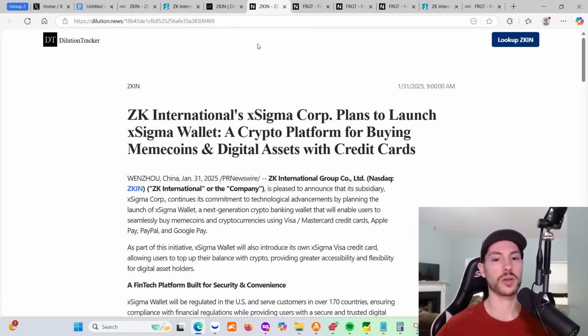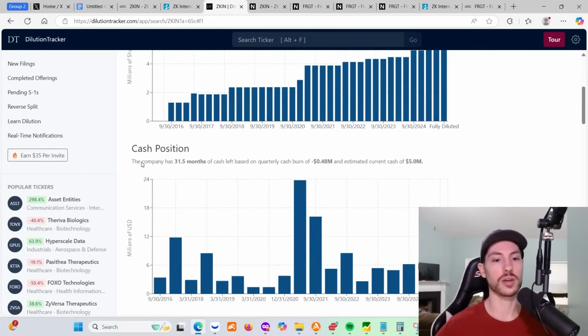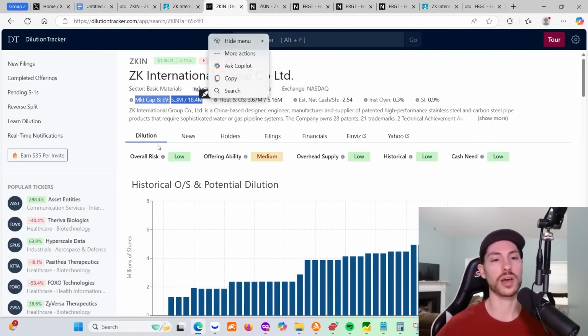I do want to talk more about this crypto platform launch and this PR right here, but I do want to mention, first of all, that 2 months ago, they did regain compliance with the NASDAQ, which is always good to see. And according to Dilution Tracker, you can see that the company has over 31 months of cash left based on a quarterly cash burn rate of $500,000 and estimated current cash of $5 million. So basically 2+ years of cash, and their market cap is equivalent to their cash on hand, and they do have a ton of assets, and we're going to look at that later.